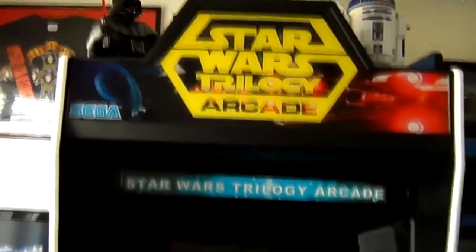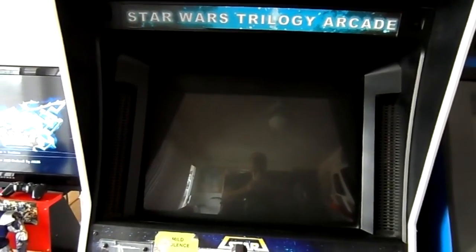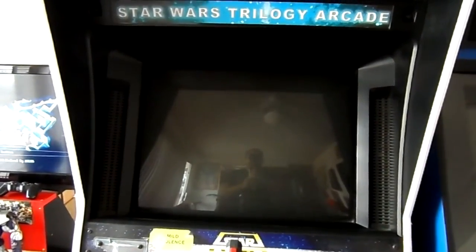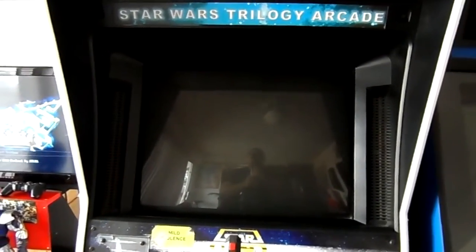Here, my Star Wars Trilogy cabinet. Love this thing. Can't remember where I got this. I think it was by accident. I think I was with my uncle at a storage facility, a storage auction. And yeah, I think I took a gamble. I think this was covered up. My uncle was bidding on a storage unit.